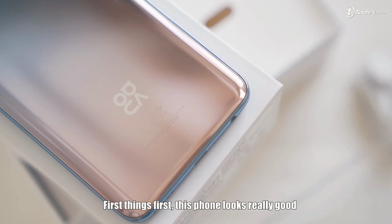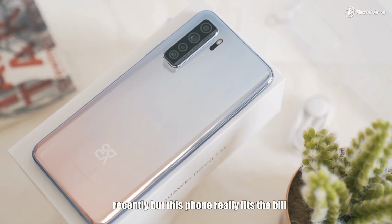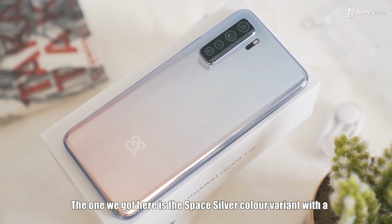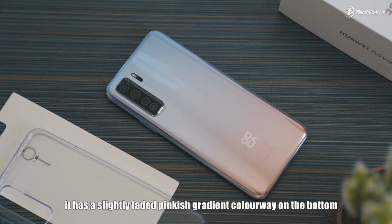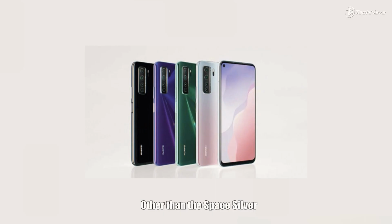Okay, so first things first, this phone looks really good. Now I know I've been using the word premium a lot recently, but this phone really fits the bill. The one we've got here is the space silver color variant with a glossy 3D curved glass back design. And if you look close enough, it has a slight faded pinkish gradient colorway on the bottom. Other than the space silver, it also has the midnight black, forest green and midsummer purple color variants.